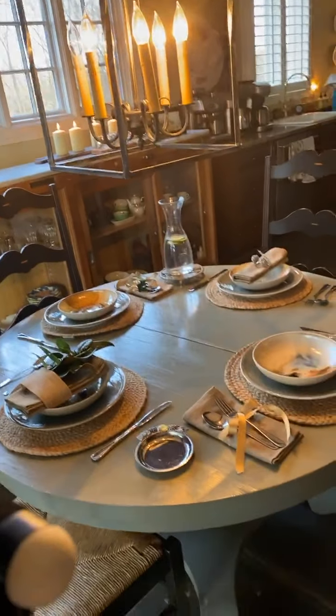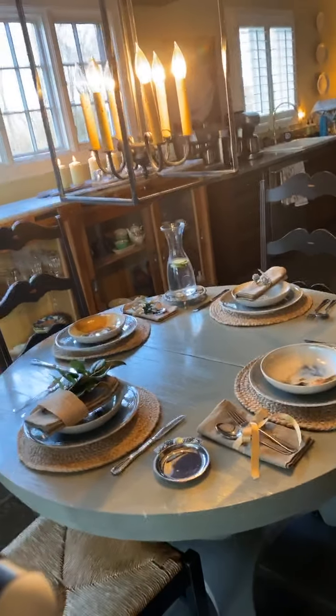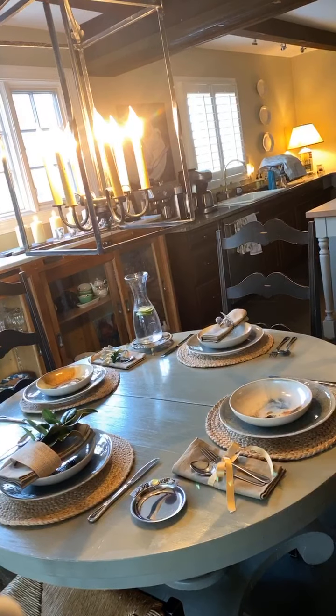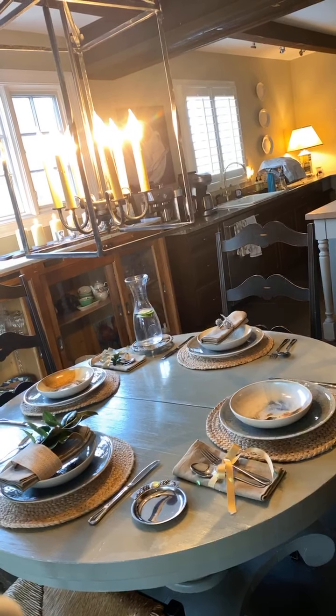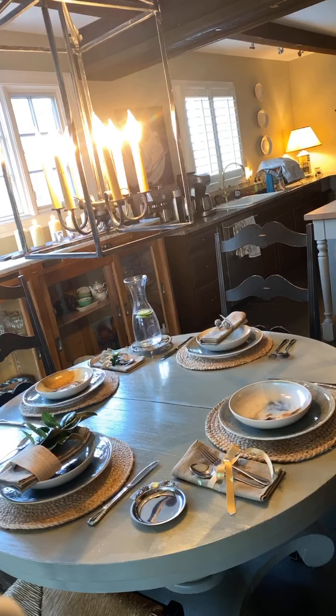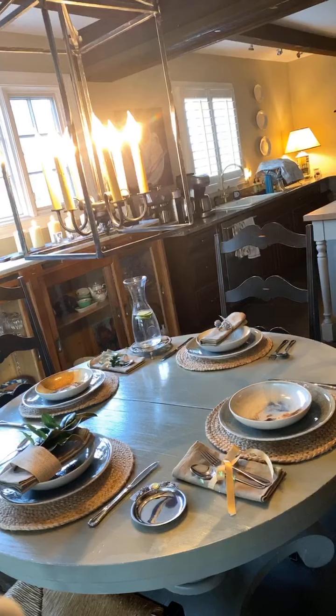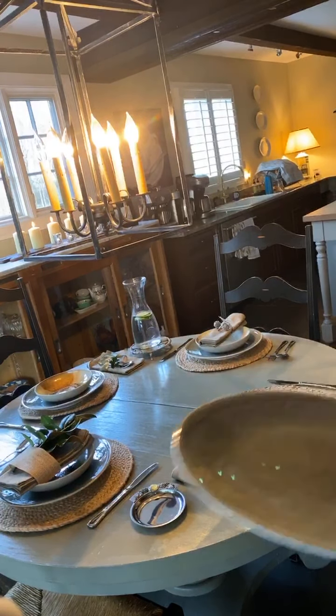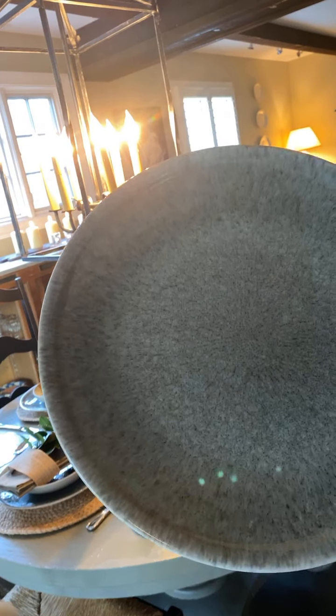This is our first table, and you notice I don't have any glasses on it yet. Sorry, we're so crooked. Oh, hey, Russ. Anyways, I don't have any glasses yet. I'll show you these beautiful dishes. Okay. These are so gorgeous. This is like a green. It almost reminds me like green with a light hint of snow on the ground. It's hard with the light.